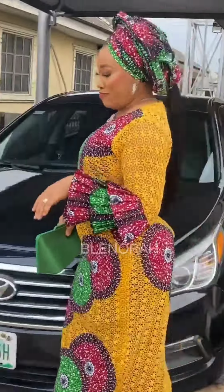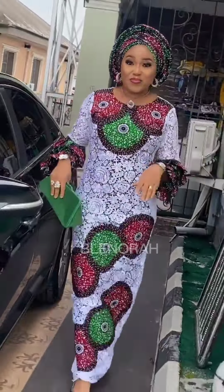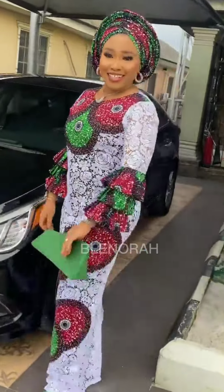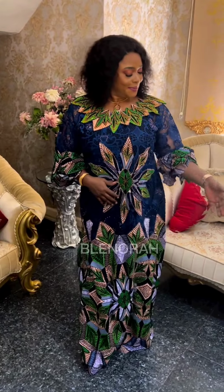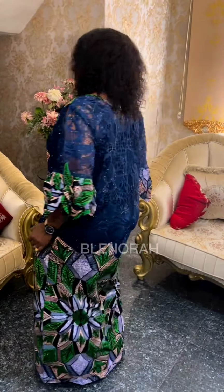So let me know which of these styles you'll be rocking, and let me know which is your favorite. I love these styles. I really love them.